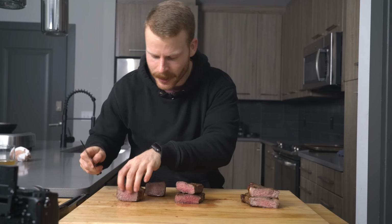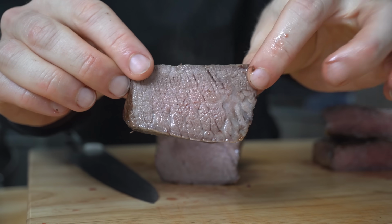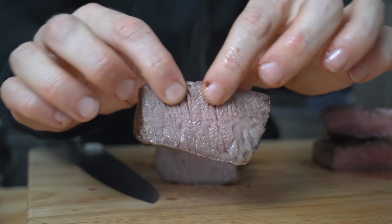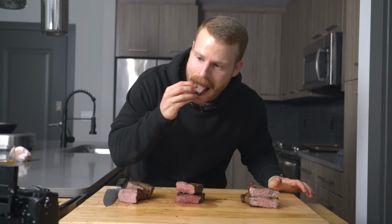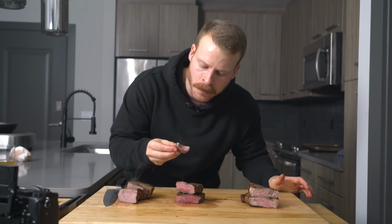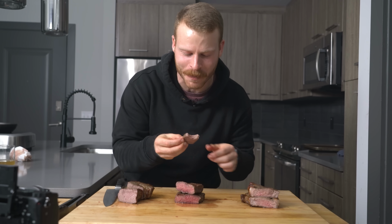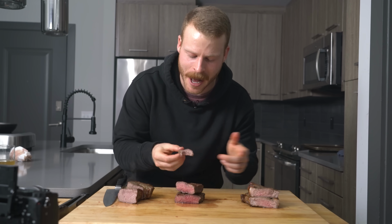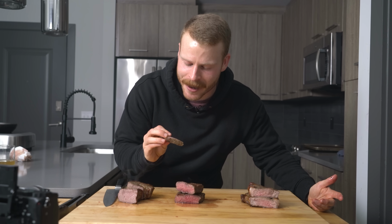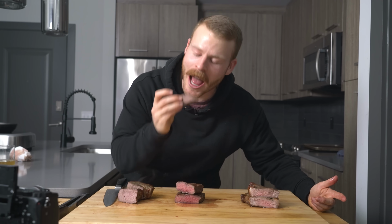All right, so again, we'll go down the line. We'll hit the filet mignon first. So much grayer, definitely a little bit tougher, but should still be pretty tender. Definitely a significant amount more chew in this overcooked one. I mean, it still tastes okay, but this is why we don't cook steak to this temperature, especially not filet.